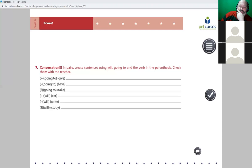Yes, good. Bruna, next. To take. Is he going to take the dog to travel? É, acho que não precisa do on só. Is he going to take the dog to travel? Tá. É, vai levar o cachorro para viajar, né?